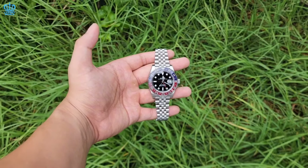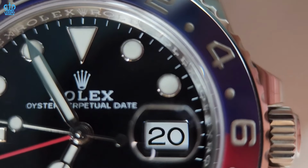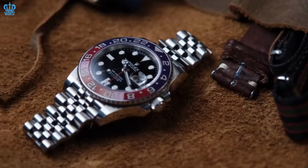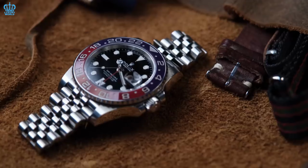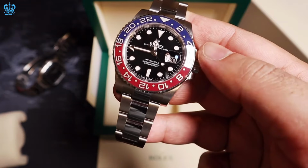We want to discuss why Rolex chose not to discontinue the Pepsi GMT. There are two possible interpretations. First, Rolex may have resolved the production issues at their headquarters in Switzerland, allowing them to resume mass production and distribute the watch worldwide. Alternatively, they might have deliberately slowed production, resulting in scarcity.